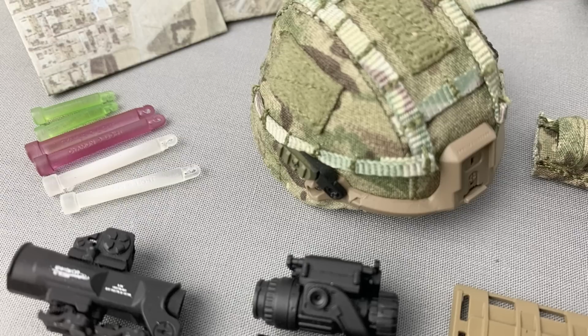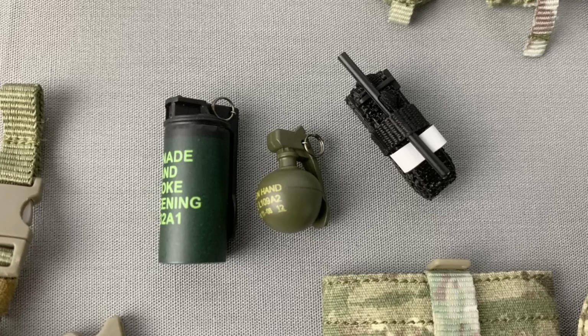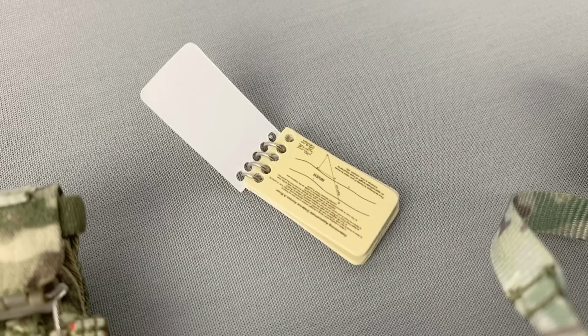I mean, come on, the figure even comes with miniature Silva compass sticks, the grenades have real metal pins, and also included is a British Army notebook that has individual pages. There are a lot of accessories to deal with here, and piecing this figure together will take some time, but oh man is it worth it.